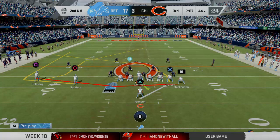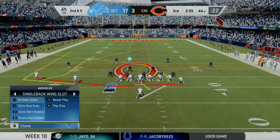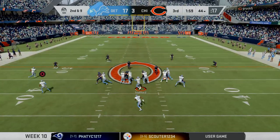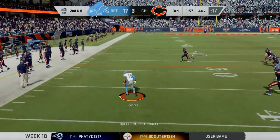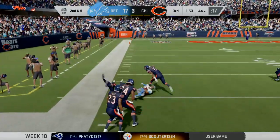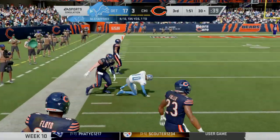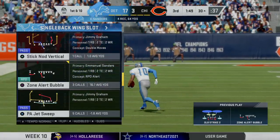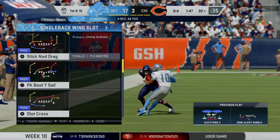Here's 2nd and 9. Check. Hey, alert 3. Monday. Looking left side, and he's got a man. It's Sanders. And he is brought down, but not before reaching the 30. And he's going to have another first down as the tackle's made here at the Bears' 30.